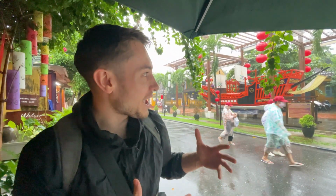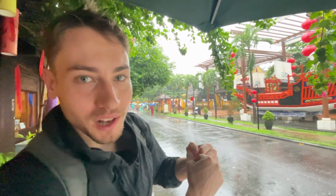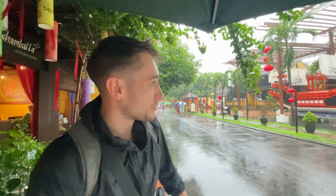We arrived at Hoi An Old Town. It's a bit of mayhem, very rainy as you can see. This is supposedly the main area. So we're gonna head down here with the umbrella and see what we can find. We might grab a bite to eat first and see if the rain settles down. Let's go.